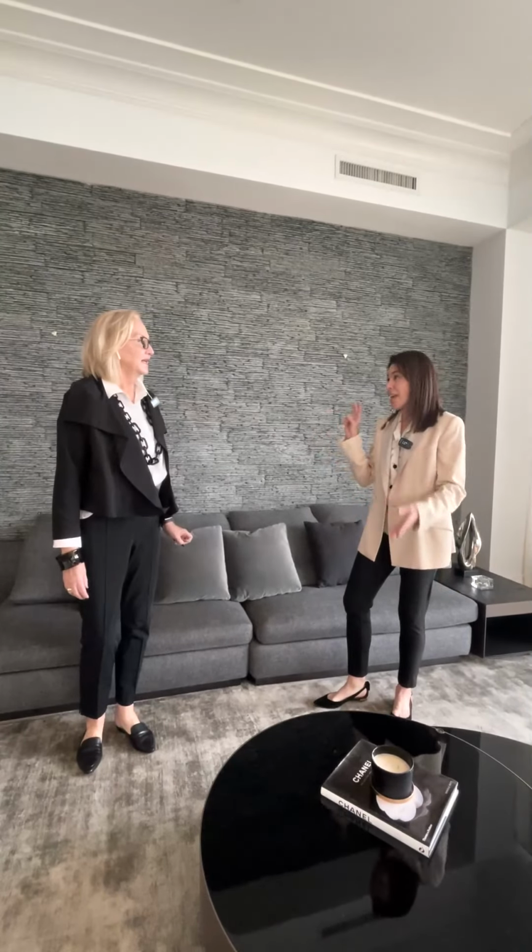And there's only 8 like this, right? That's right. There's 218 units in the building, but there's only 8 4-bedrooms of this size in the building. And each one is unique, and this one is very special. This is a really major drama.